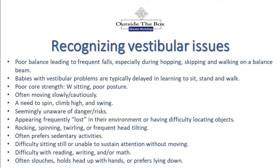Someone with vestibular issues might prefer sedentary activities. They may have difficulty sitting still or unable to sustain attention without moving. Sometimes if you have a vestibular issue, you do need to move in order to pay attention better. So this is why it's often misdiagnosed as ADHD. The student might have difficulty with reading, writing, and math.